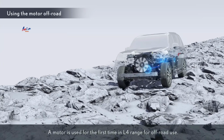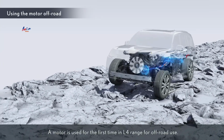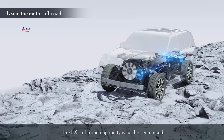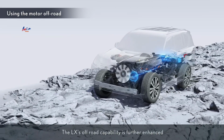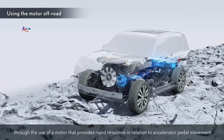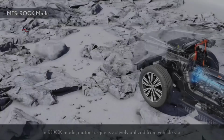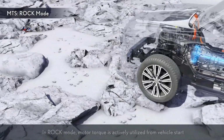Off-road capability. Overtrail trim. The LX 700h is available in a new Overtrail trim, designed for serious off-road enthusiasts. Enhanced features. The Overtrail trim includes features like front and rear locking differentials, a front skid plate, 33-inch all-terrain tires, and a 2.4 kilowatt power inverter.